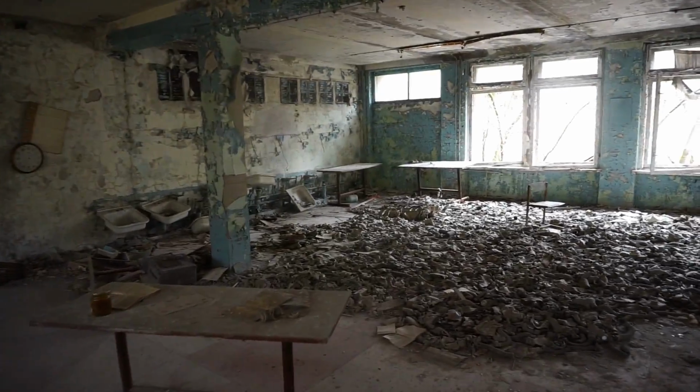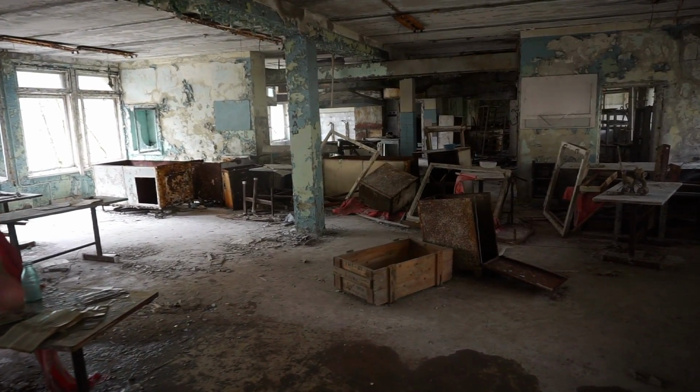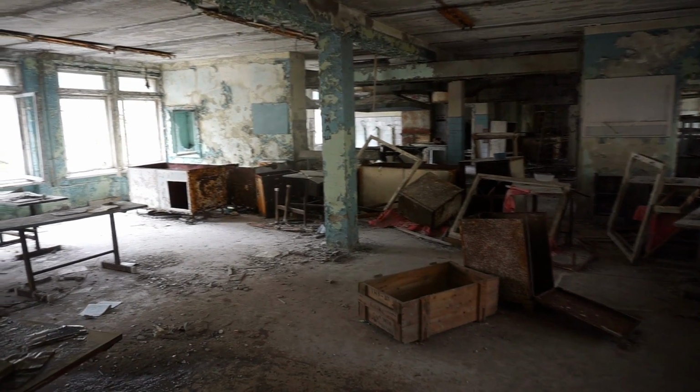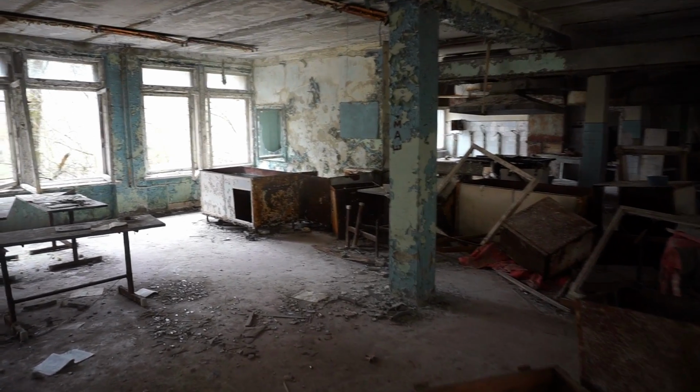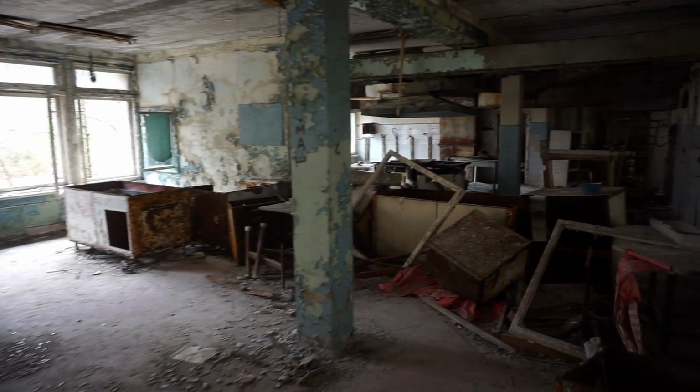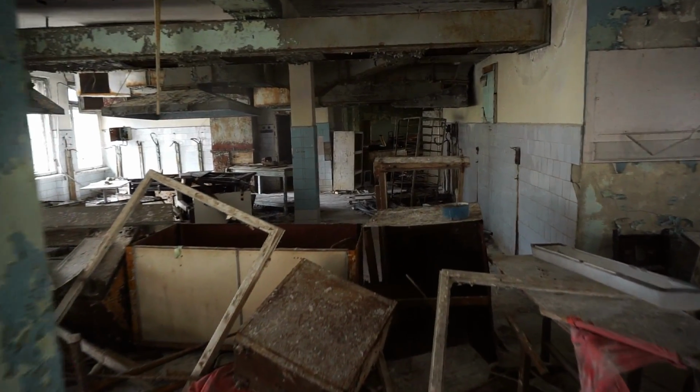So guys, the room we're actually stood in now is the canteen area, where they'd come and have their food. As you can see, all the equipment is still here, but a lot of it has been cut up and people have stolen it, which is a big shame. But that's what people do. Anything that's of value, they're going to take. And through here is the kitchen.